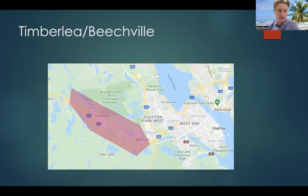Timberlea and Beechville. This is home to one of the quote unquote golf course communities that Halifax has. It's not like a true gated community or anything like that. They have a nice golf course called Brunello, and then they've built up and are continuing to build up quite a bit of new build homes out that way.